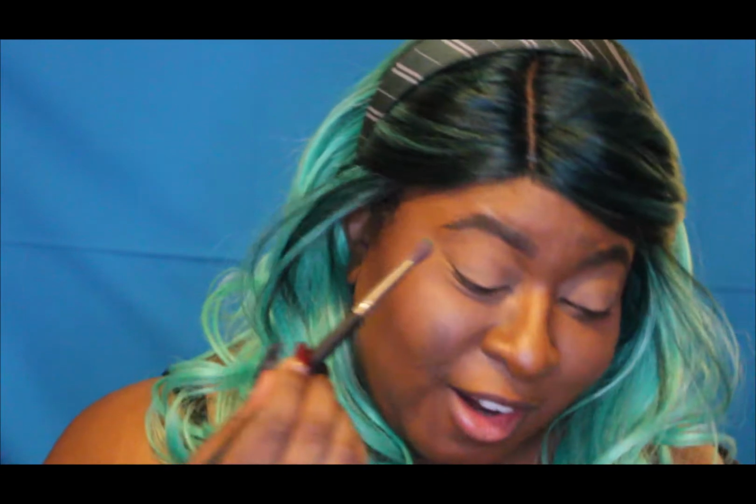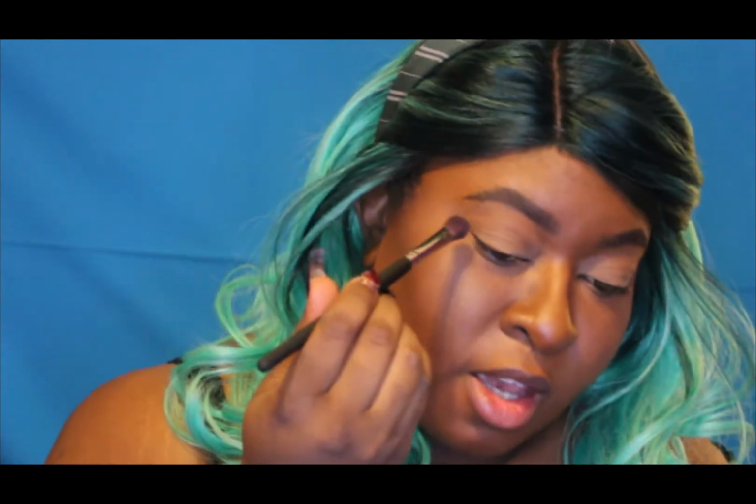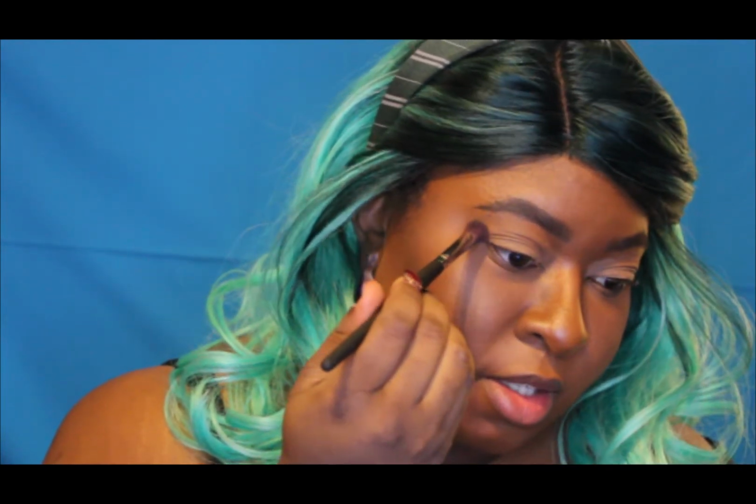I don't normally like shimmers in my crease, but this green is so gorgeous, and I was inspired by a look that I used to do that is similar to what I'm doing now, but instead of using green, I used a burgundy. So yeah, we're going to go ahead and use this green, and I don't care that it is a shimmery color. Make sure it's on a flat and not turned on its side. And we're going to work that now into the crease.